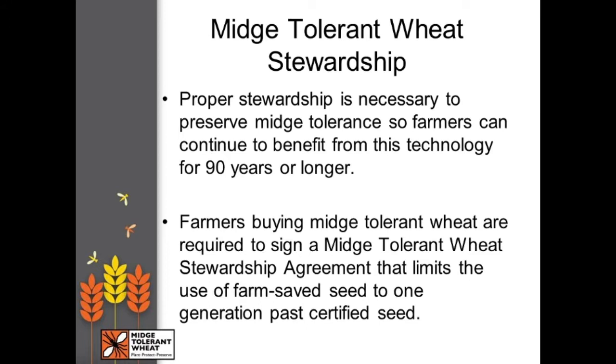To ensure that that 10% remains in balance, there's a stewardship system that has been put in place, and we've been working with it now for 10 years. It helps ensure that those virulent midge at a very low level mate with non-virulent midge, and some of that population is preserved, and the models show that this could preserve midge tolerance for 90 years rather than the predicted 10. So it's an important piece of our plan to keep the SM1 gene viable for a long period of time.